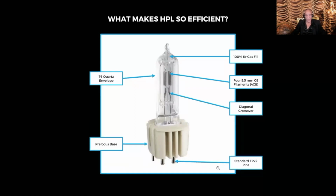That gave us a reliable and proven connection to the burner, so that was one part of the lamp we didn't have to worry about. Going on, why does this 4-filament structure work so well?